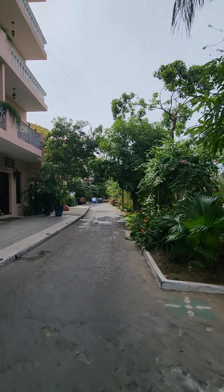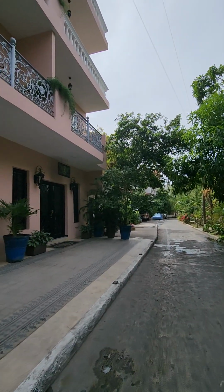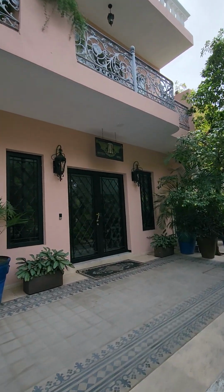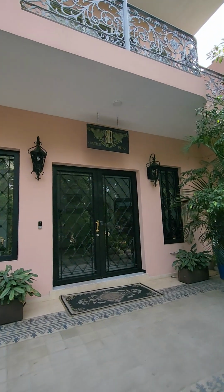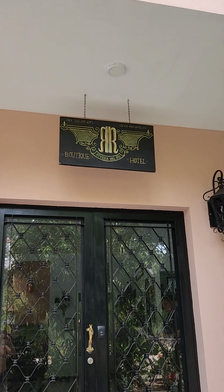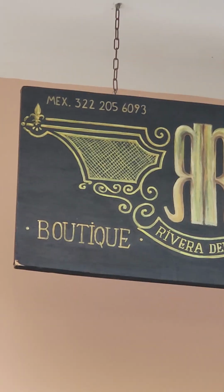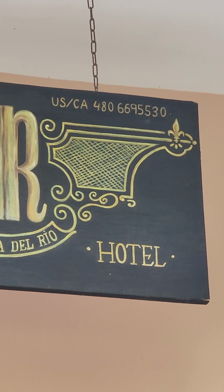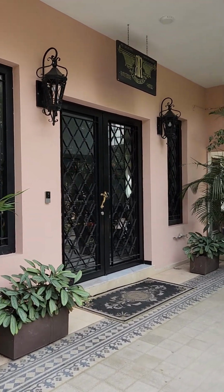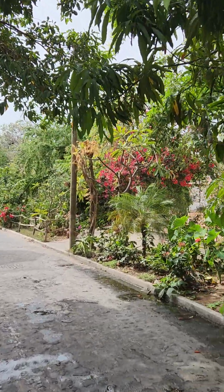So they've created a nice little entrance archway here right over the road here, just for their own ambience of their boutique hotel. And Riviera del Rio is the name of it. And you can phone directly and make reservations here. This place here would be in the order of several $100s a night to stay at. And there's the phone number if you do care to give them a call. And it looks like they have a Canadian American number as well. So this beautiful place has beautiful gardens to complement it that they've planted themselves.